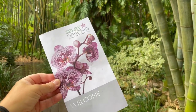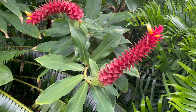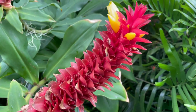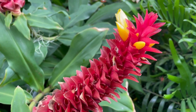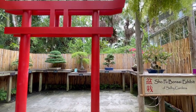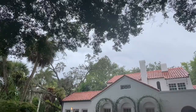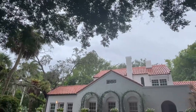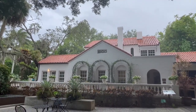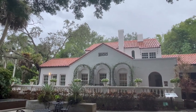The botanical gardens officially came to be 2 years after her death in 1975, and has grown over the years to become one of the largest subtropical conservatories in the world, at 15 acres in size, and with many thousands of plants both indoors and outdoors around the main campus. The original Selby home was built in 1921 and is still on the property today, but now it's used as a cafe and also to house photos that document the history of the property and Marie's life.